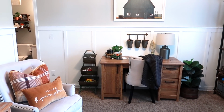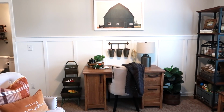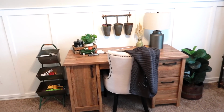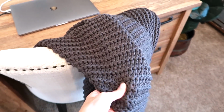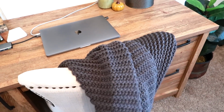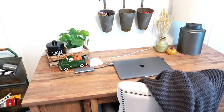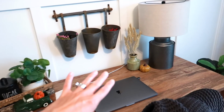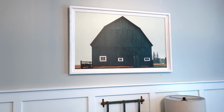Like, I'm literally obsessed. We have pillows and blankets all over the house, and I still feel like we don't have enough. But on my desk over here, I do have this blanket. This is a Hearth and Hand. It's like a deep charcoal color. Again, it's the cozy knit, perfect for draping, and I use this every morning when I am working at my computer. I have a dollar spot little truck with a pumpkin in the back. These are Kirkland's finds along with my barn print up above here.